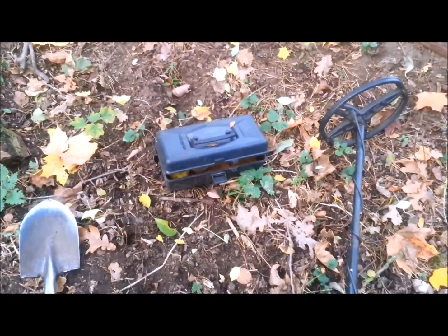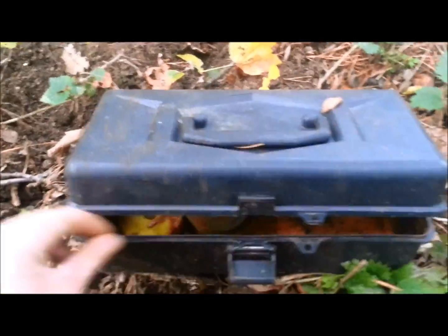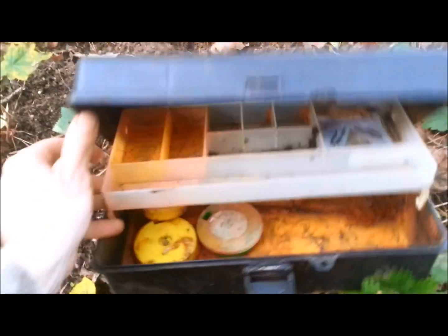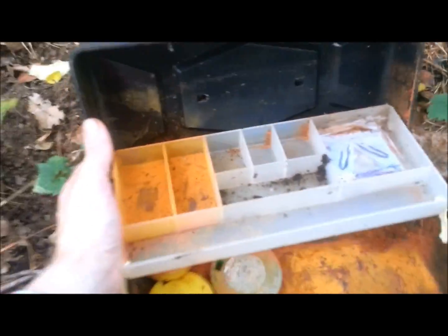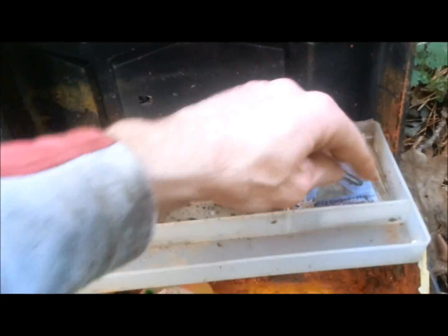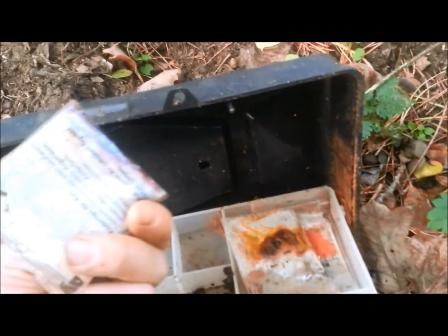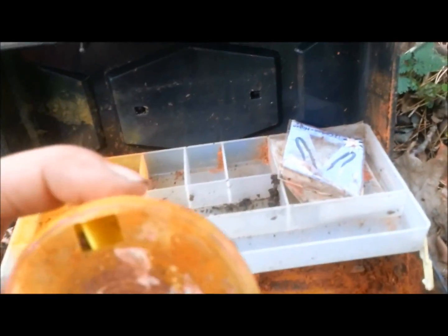Well, I really thought that was the chest to Hitler's gold. I thought I'd finally found it. It's not quite. It's not far off, but it's not Hitler's gold. Look, it's got stuff inside. I'm going to keep this, seriously, because this will come in for my metal detecting things. It's obviously being used for fishing. It's full of hooks and line, lead weights for fishing.